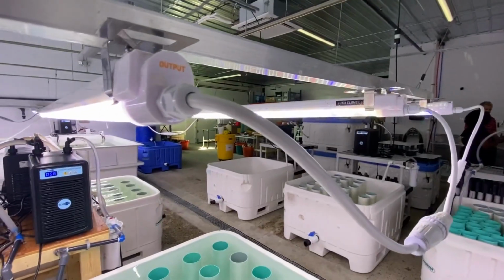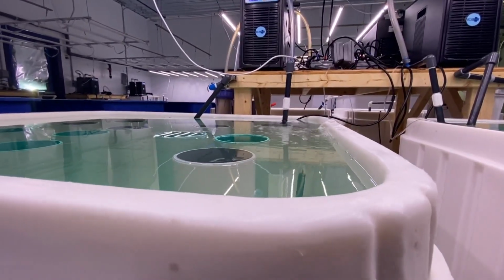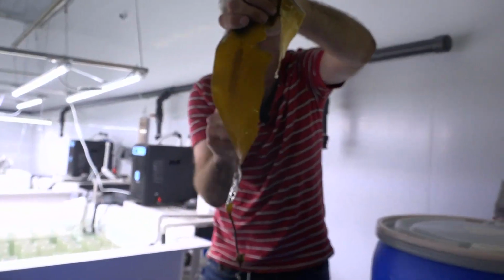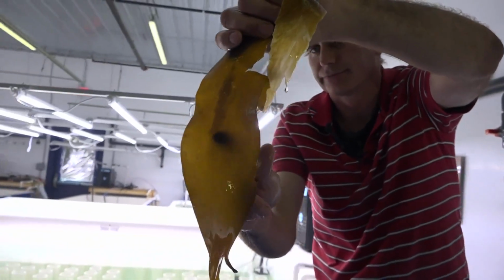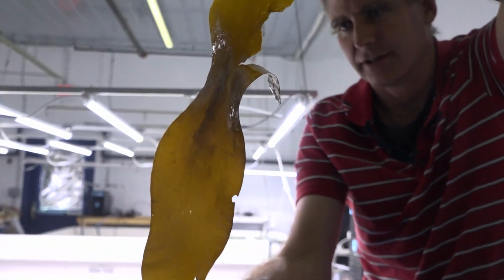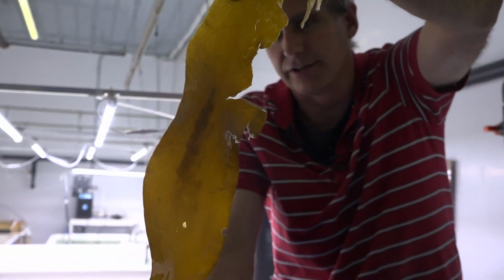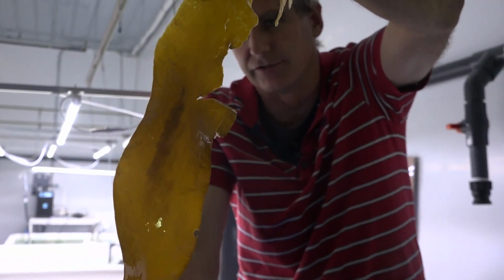By design, each one of these tanks is its self-contained loop. His colleagues call him Dr. Kelp. Just listening to him talk is like listening to a compelling lecture. That's the very beginning of what we call the sorus. And that is where all of meiosis occurs, where the division of the cells to form the spores.